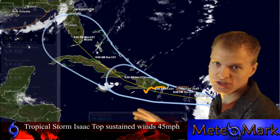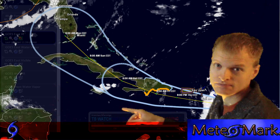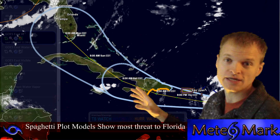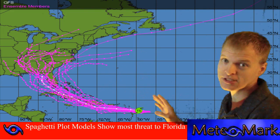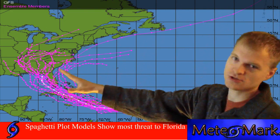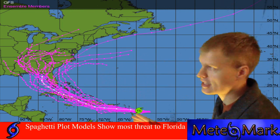And once it crosses Cuba, we think it will reemerge over the Florida Straits. And when it does so, it will have some time to re-strengthen. However, models now are taking it further westward, up along just west of the Florida Peninsula now.